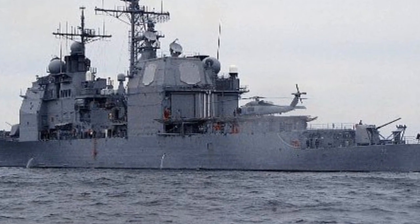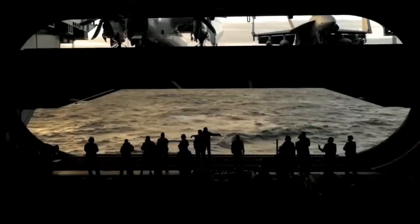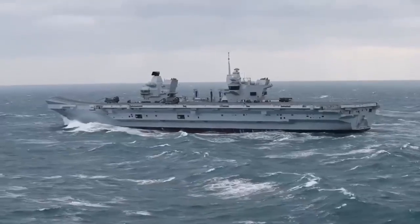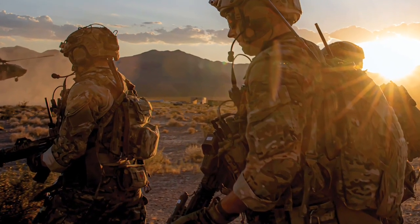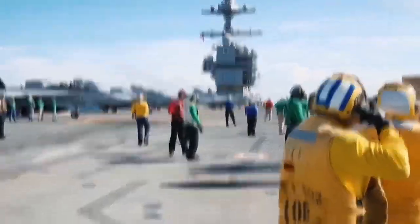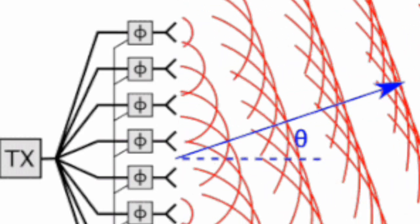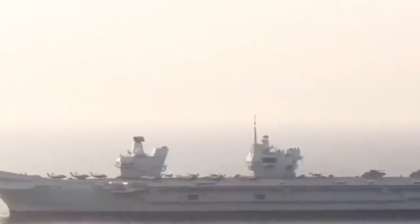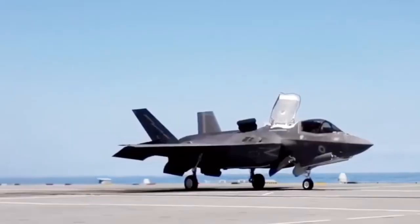The N/Spy-3 MFR is a critical component of the USS Gerald R. Ford's defense and surveillance capabilities. It provides the ship with a comprehensive view of the battlefield, allowing it to detect and track targets at long ranges. Its advanced electronic beam steering and ECM capabilities also make it a highly resilient system that is able to operate effectively in a jamming environment.